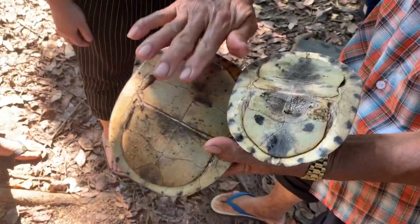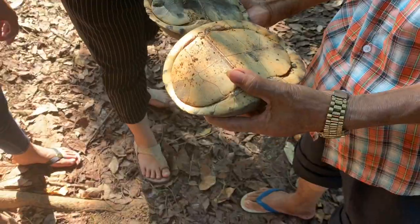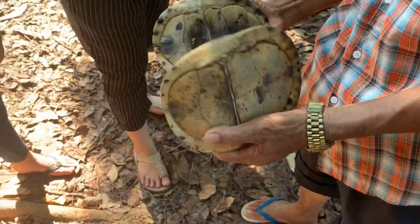Asian box turtle? This one is male, female. Look how big those are. I look like a Gulf Coast box turtle.